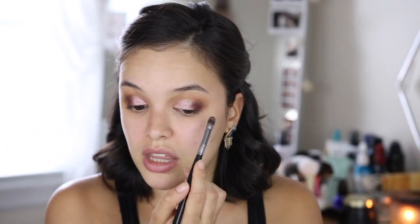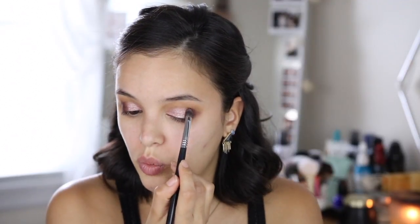These eyeshadows are very pigmented and super shimmery, so I think they apply best with a synthetic flat brush. This one is a concealer brush by Sigma. It's the F70, and I feel like this one is packing on color way better than the first one that I was using. I'm now taking a smaller blending brush.